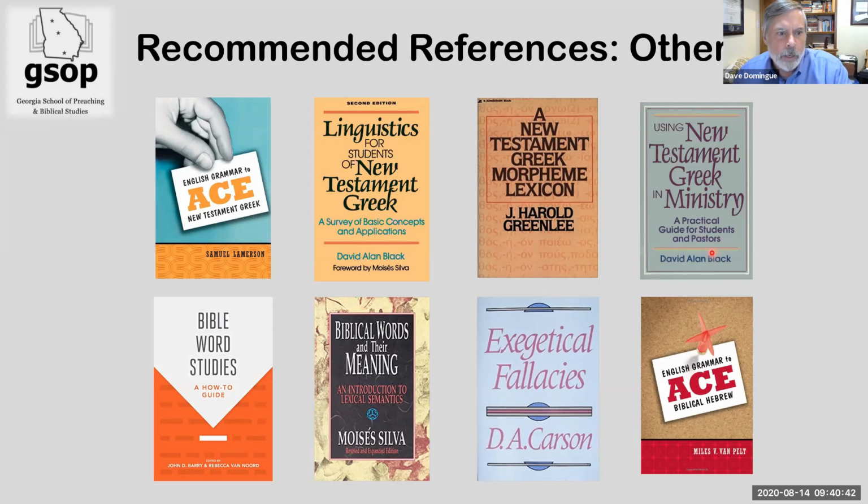As well as others, the Bible Word Studies How-To Guide. This is an extract from a magazine, various extracts from a magazine called Biblical Studies, I think that's what it's called. There are various word studies in that magazine. It's not so much how-to, there's not a lot of how-to in it, but it does provide some word studies, basically using that as a potential guide.